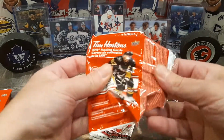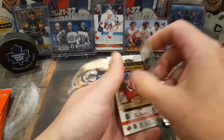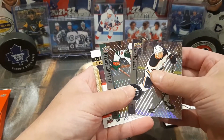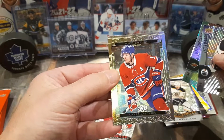I would love to pull a redemption out of one of these cards. I would love to get the NHL, only because I only get a couple of games a year. I don't have cable anymore. Tyson Barrie, Mats Zuccarello, and Nick Suzuki for the gold etchings.